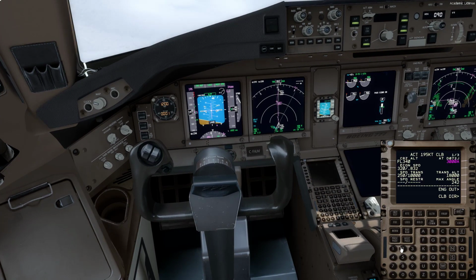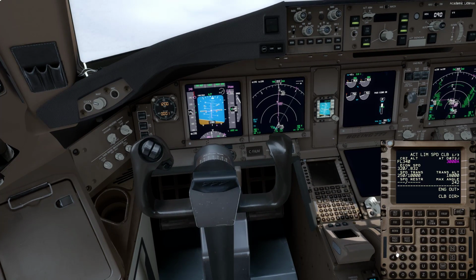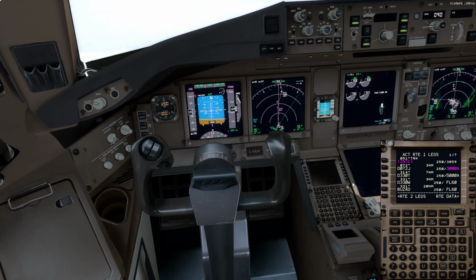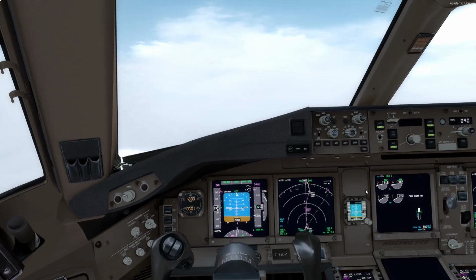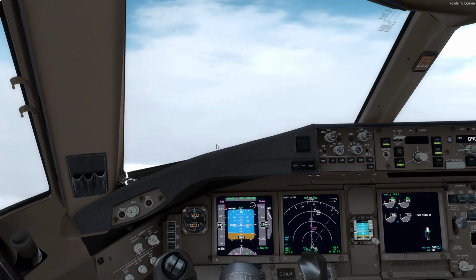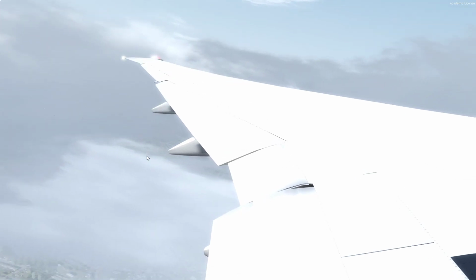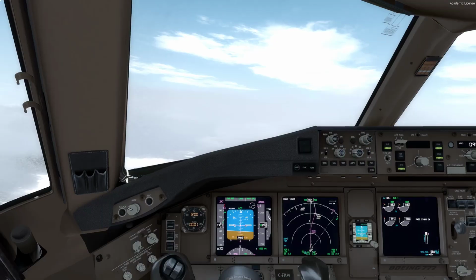Should have put the correct transition altitude at Heathrow, but it hasn't, so it's just 6,000 feet. Bring that back to the legs page. Alright, flaps one. See it retracting. So, and all the way up as well.